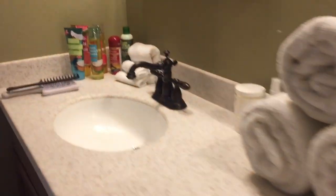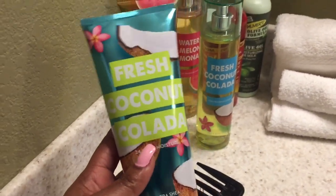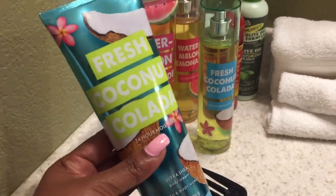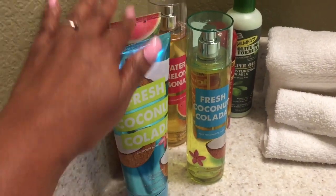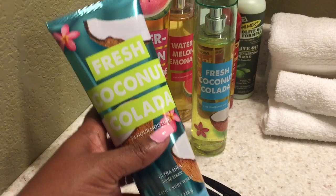I actually just got finished. These are the scents that I picked up from Bath & Body Works for this trip. I just wanted to have something special for this trip alone. So I picked up these two scents here. These were my favorite out of their new scents. This is the Fresh Coconut Colada.